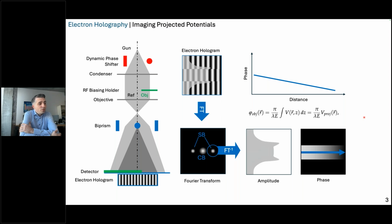So to do nano to picosecond temporal resolution with electron holography and trying to do that with a pulsed photoemission is, I guess, not the smartest way.